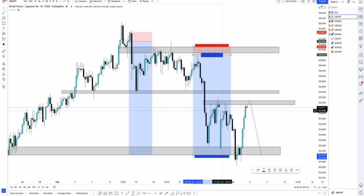So these are the kind of trades that we catch. We're swing traders. We catch the larger moves. We catch pretty much every direction that the market takes, whether it's up or down.